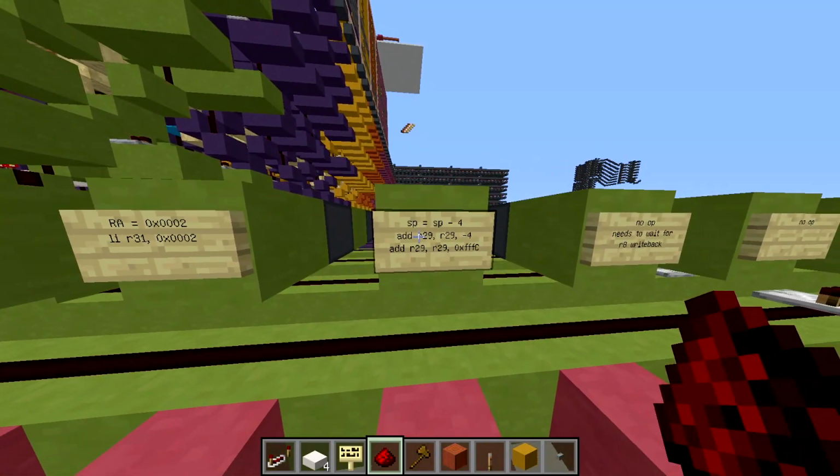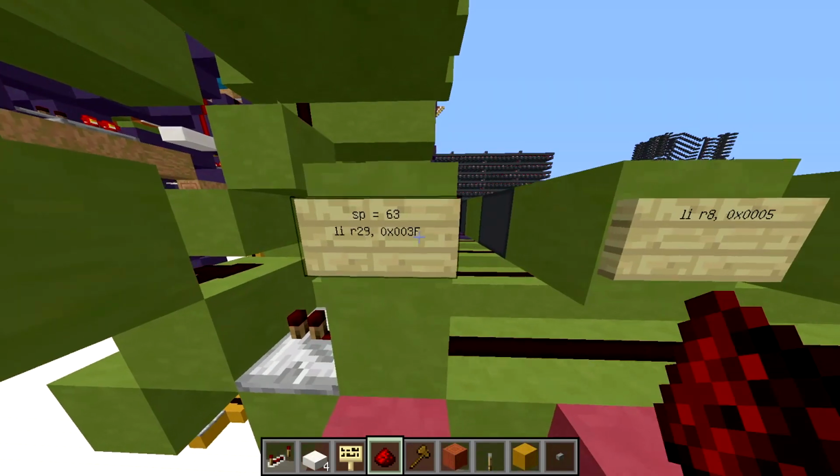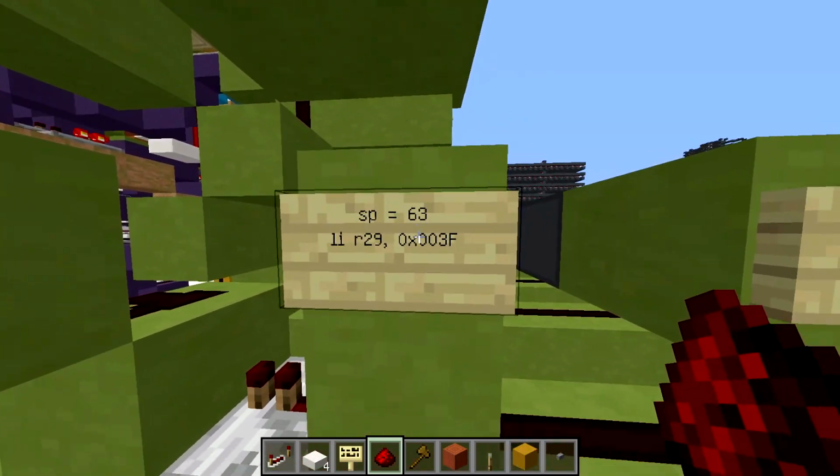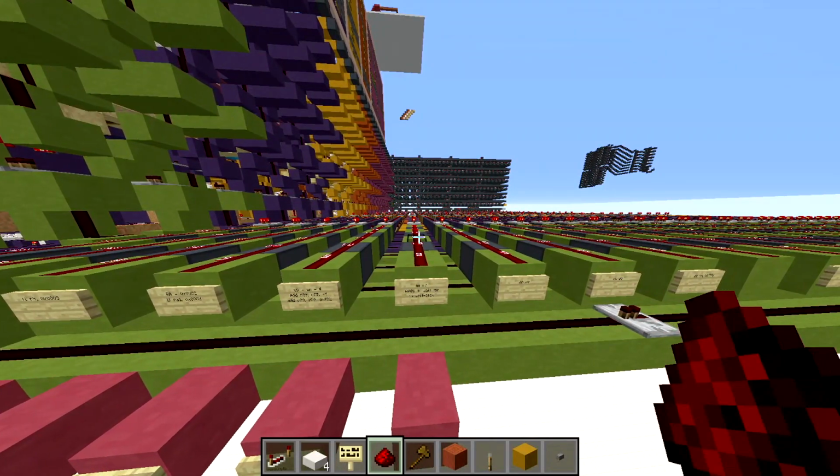So now I'm saying stack pointer is equal to stack pointer minus 4. Stack pointer is register 29, which we set equal to 63. So what we're doing is we're going to say words 0 through 63 in the RAM will be our stack, and then 64 through 127 will just be general purpose RAM.